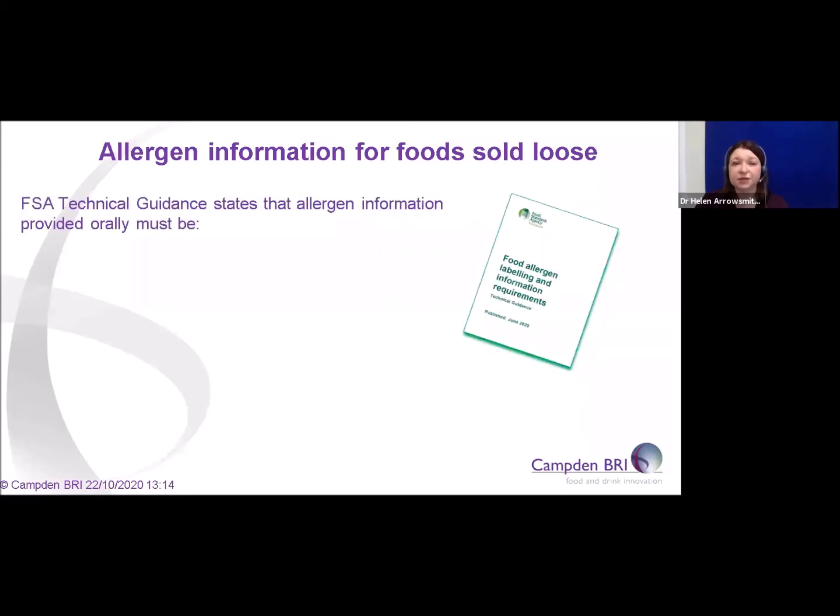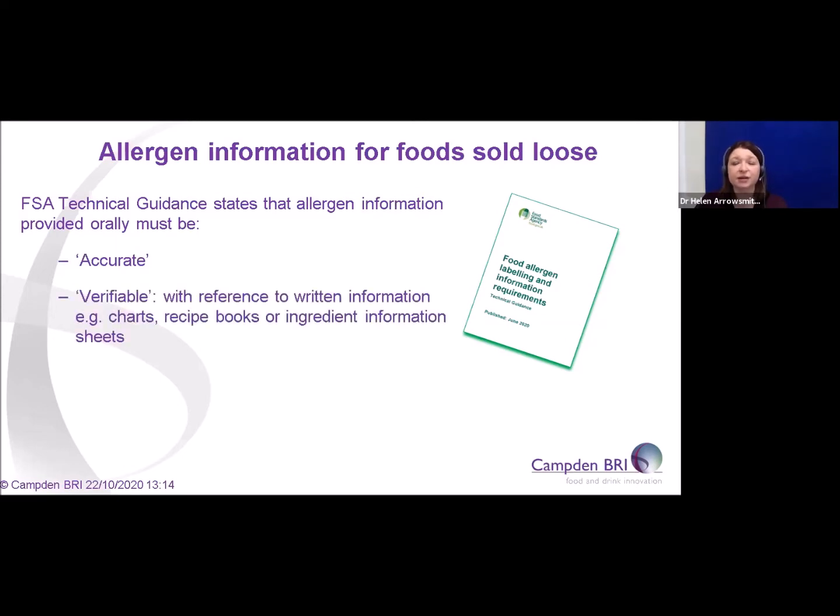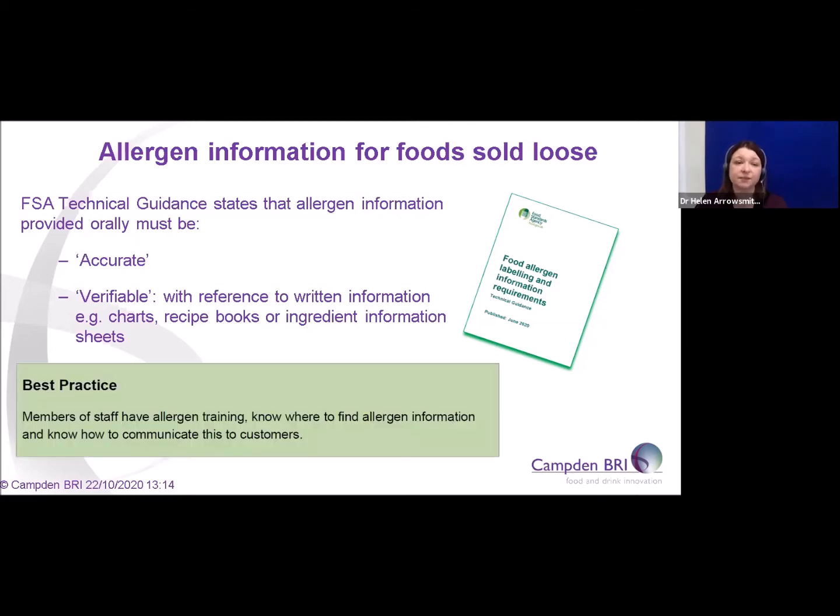The FSA technical guidance also states that allergen information which is provided orally must be accurate, it must be correct. That's really, really important. And it must also be verifiable. So from that, we'd take that it should be written down. It needs to be something that somebody can check, okay? So with reference to written information, so charts, recipe books, ingredient information sheets, that type of thing.